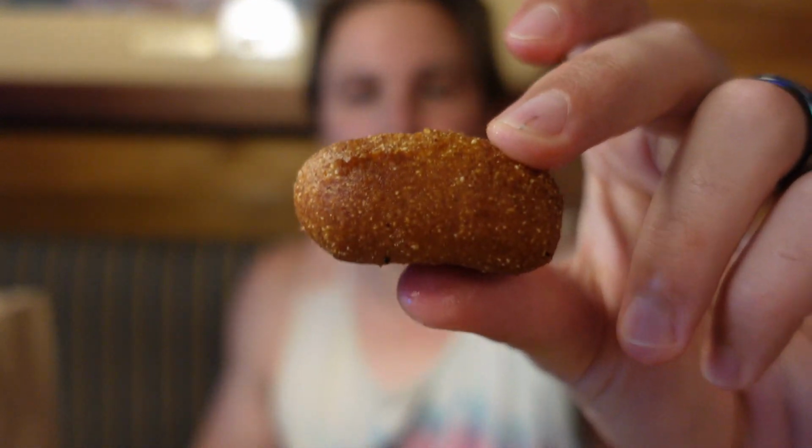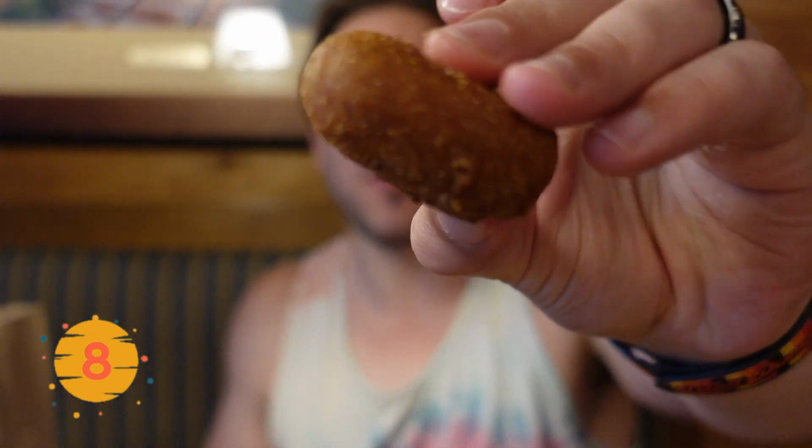This is really good. It's the classic fried corn dog nuggets from Disney. They don't have any dip or anything that comes with it, but that's the downside. I should ask for a little mustard, a little ketchup. Very good. I like these. I'm going to give them an 8 just because I like them. Flavor-wise, they're probably actually a 6, but they're legendary Disney lore.